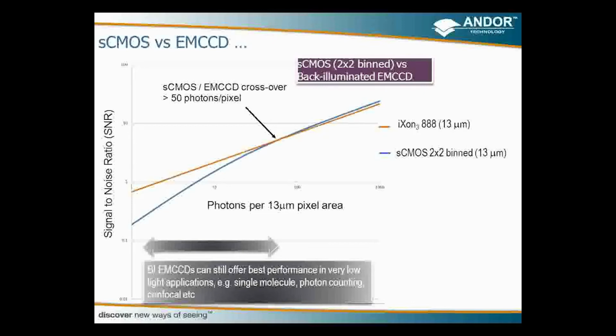If you're down at these very low light levels, you're going to want to bin the pixels to improve your signal to noise. So that's exactly what I've modeled here. I'm assuming the sCMOS is 2 times 2 binned to give the exact same pixel size as an EMCCD, which has a 13 micron pixel size. So the photon flux at the bottom is now called photons per 13 micron pixel, and it gives a reasonably good overview of how the technologies would compare in a low light scenario.